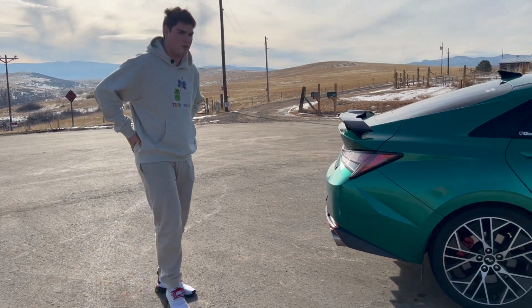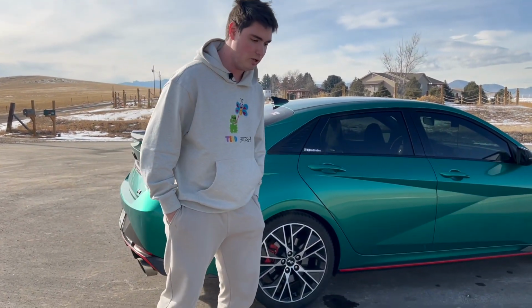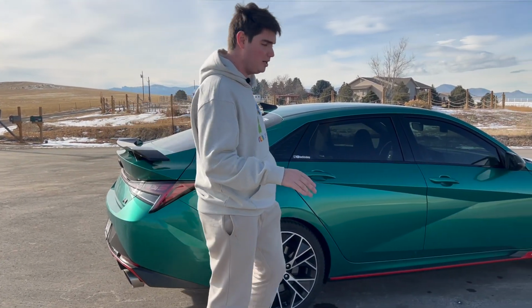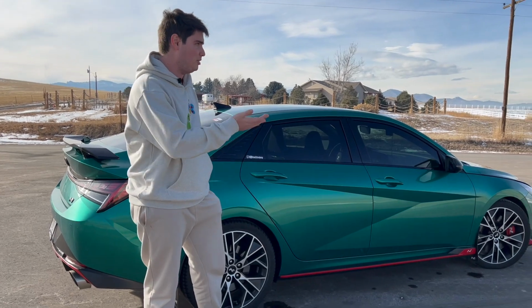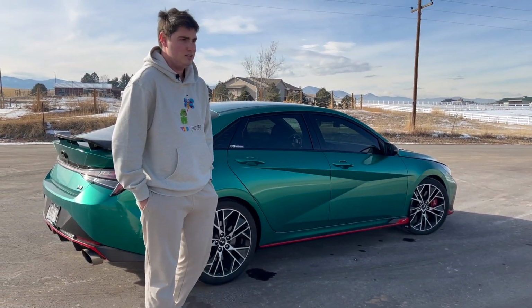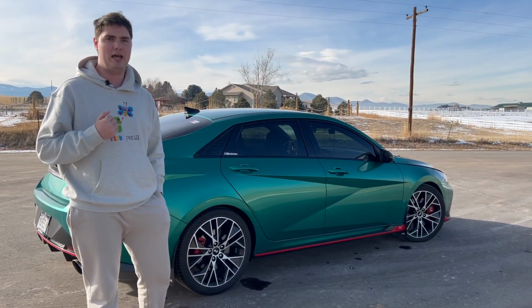Obviously there are the reliability concerns that other people have been having. I've had none of that at all, no issues. I've just been doing regular oil changes and it's all been good. But some people have had their engines blowing up, and other issues with suspensions and stuff like that. I'm not very familiar because I haven't had to look it up myself. But from me personally with this car, no issues at all.